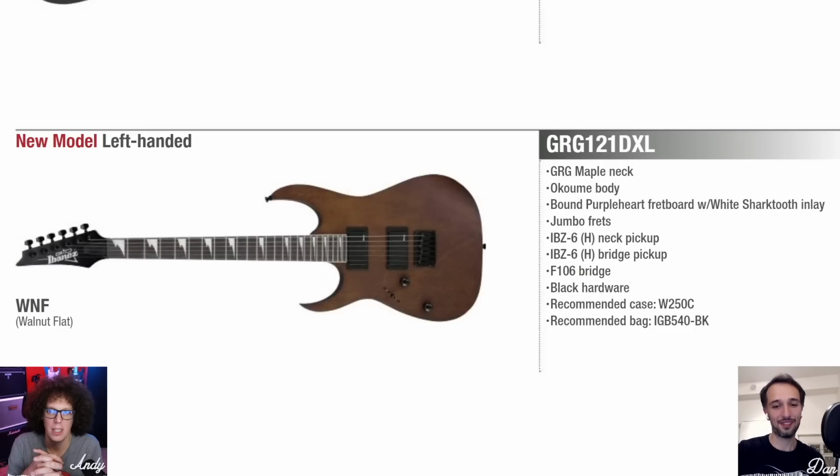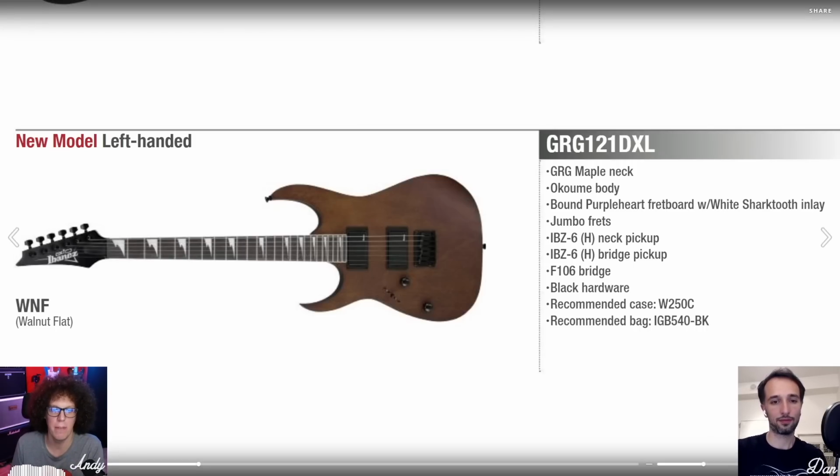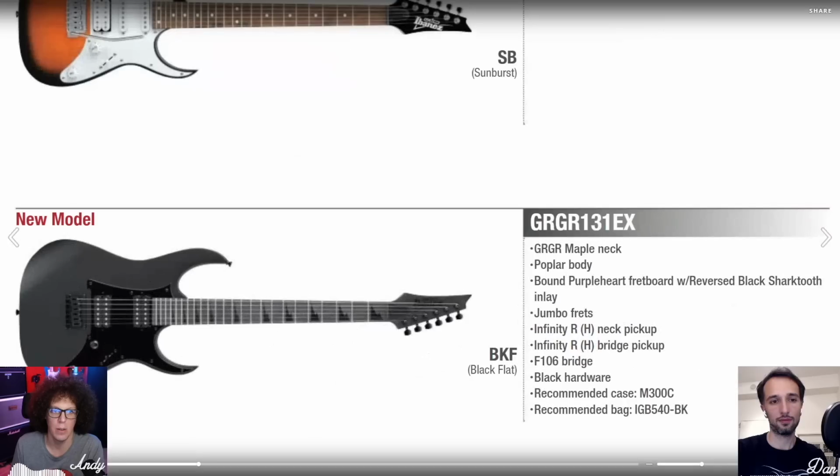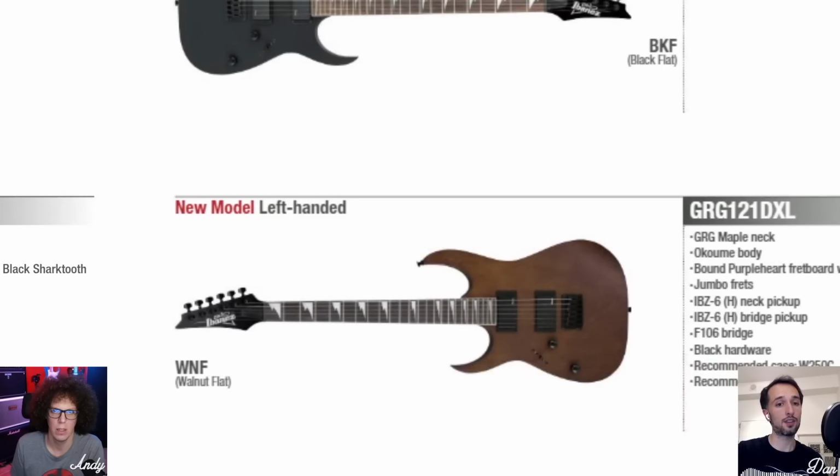Price? Not too sure about that. Let me quickly check. I have a smart list here, and the walnut flat one clocks in at $229. Okay, and how does that compare, taking away the fact that it's left-handed, to the other GR that we just talked about, spec-wise? Is it roughly the same quality and parts? Yeah, it's roughly the same.